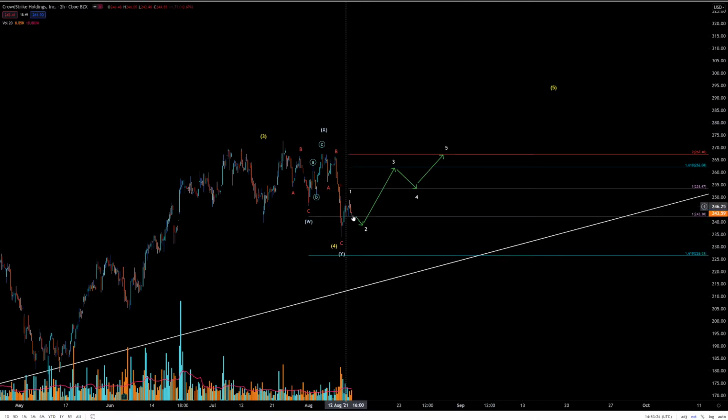Obviously, we'd see a 1, 2, 3, 4, 5, and then a pullback, and then another five-wave move, a little bit of a pullback, and then another five-wave move, and that would take us up to our wave 5 price target of somewhere between 290 to 300. Now, I still do think this is a buy zone between the 100 to 161.8% extension. I believe this is a good buy zone for at least a three-wave move to the upside off CrowdStrike, especially for long-term holders. So that's the bull count. The bull count says that the wave 4 bottom is already in.